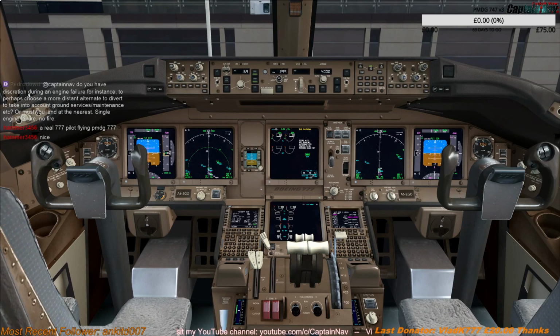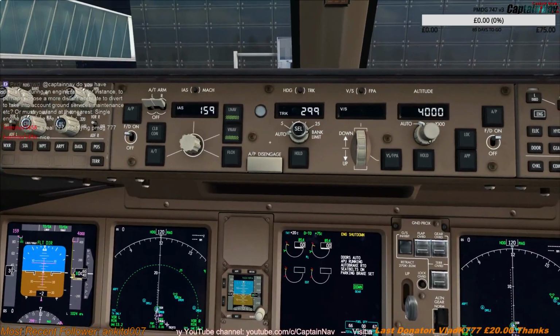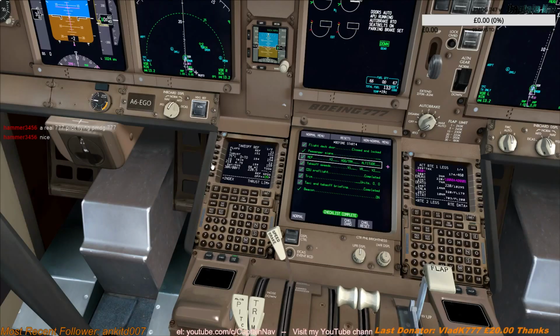Before start checklist. Flight deck door. Closed and locked. MCP. V2 159, track 299, altitude 4000. Takeoff speeds. V1 151, VR 154, V2 159. CDU pre-flight. Completed. Trim. 6.75 units. Taxi and takeoff briefing. Completed. Before start checklist complete.